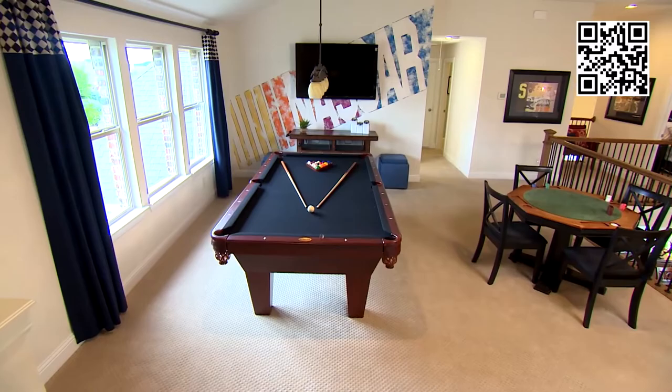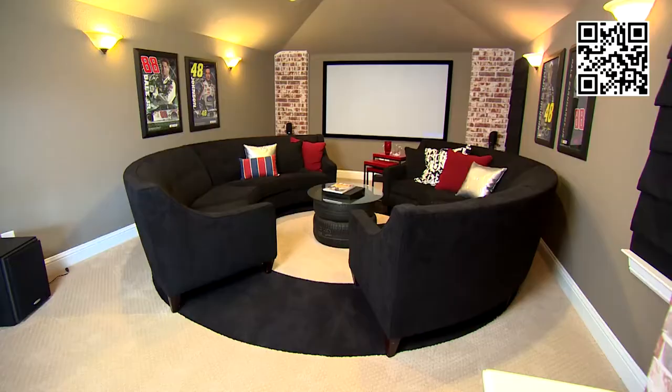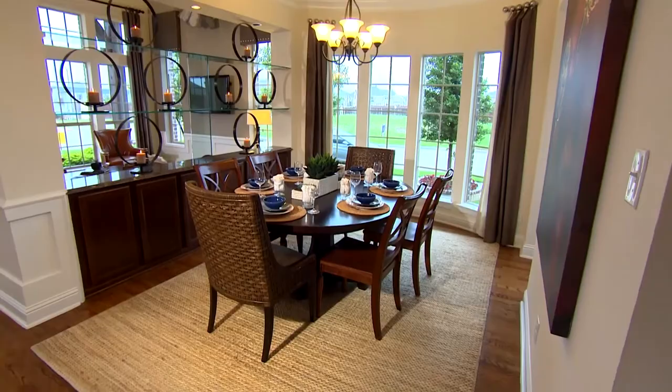Another great thing about Chadwick Farms is the value. You're still getting the same Grand Home with that wow factor, that architecture and design, with that energy package that keeps your energy bill low for a great price point here.